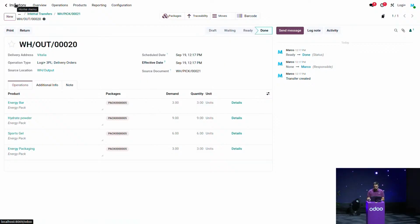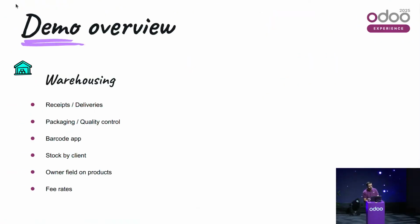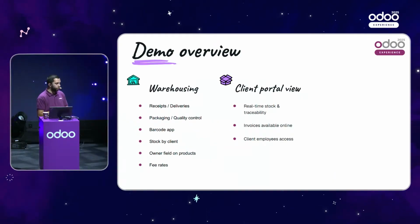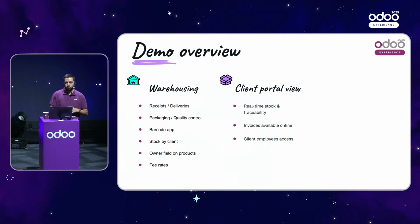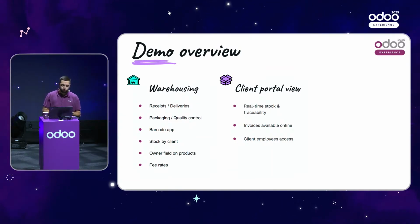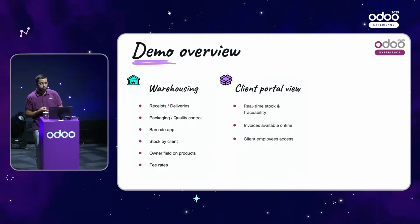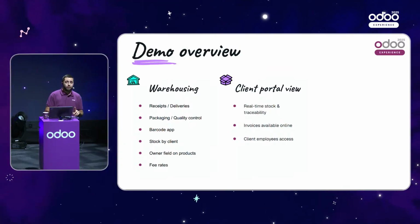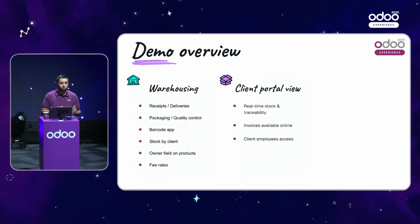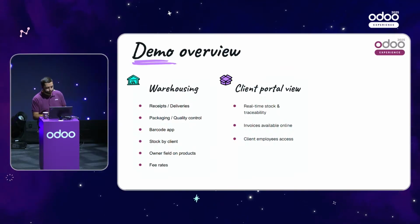Okay, now let's go back in the slides. Now let's switch the perspective and talk about the customer. In Odoo now, you have the possibility to have a new client portal view. And in this view, the customer can see the real-time stock, and he can also check his invoices and maybe pay them directly from this portal.